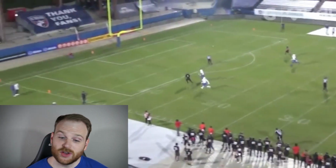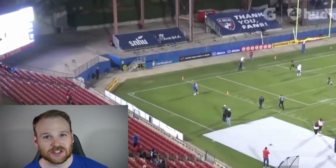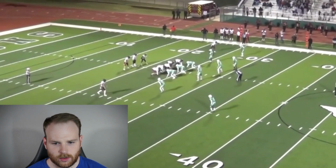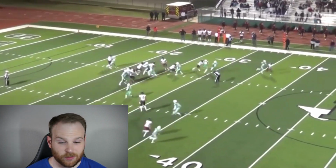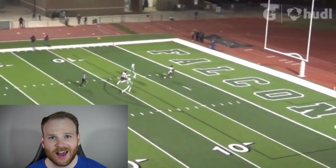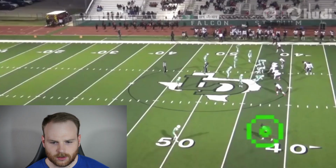As a corner, if you're up on the line of scrimmage, you have to at least get a hand on Evan, but his release was so good, he gets an unimpeded straight shot to the end zone. Oh man, the corner there is trying to get a hand on him. He's trying to impede Evan's route even just a little bit, just to throw off the timing. But he's so quick, he avoids that defender, and that top end speed is not going to be caught.